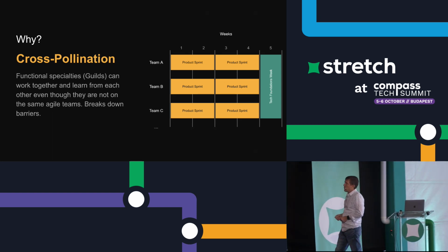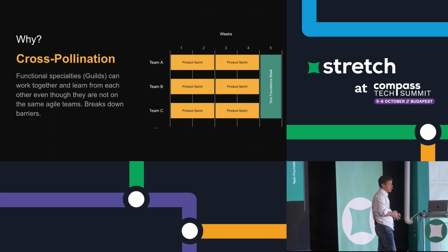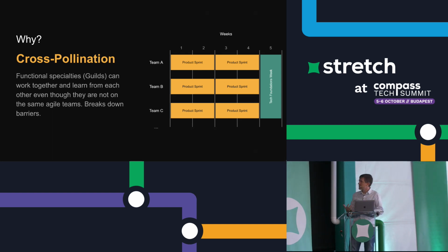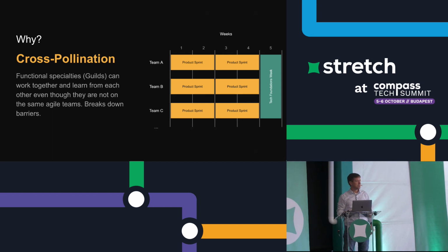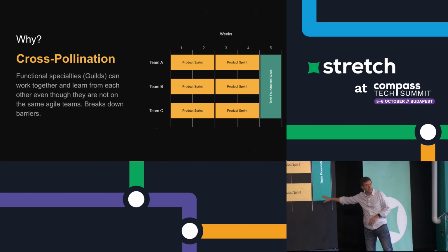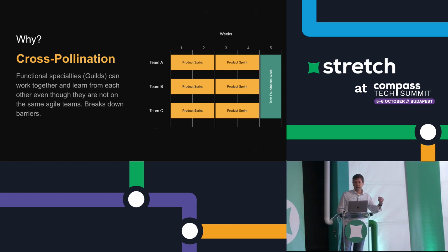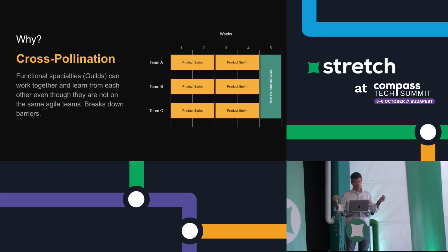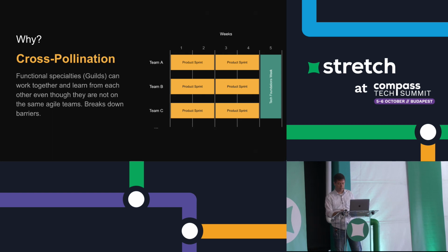And when you do that, you actually start getting these guilds working together and they're cross-pollinating information with each other. They're not on the same agile team. And have you dealt with silos where team A really doesn't talk and work and even understand team B? This is a wonderful outcome of doing this: a back-end engineer on team A may have the same sort of passion for improvement in the tech stack that a back-end engineer on team C has. And they get together and they work on this, they cross-pollinate, they help each other learn. So it's great.